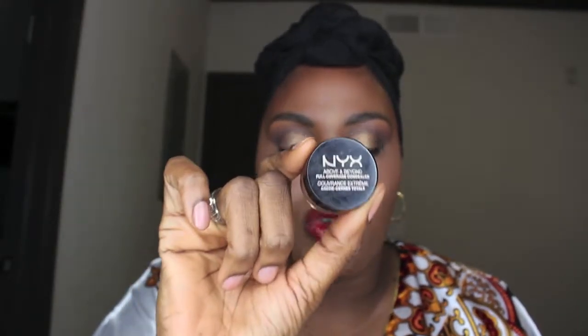This goes on really, really well for my under eye, and I love it because it covers up the fine hairs that you may have if you're in between getting your eyebrows threaded or waxed or just arching them in general, and it makes it so you have a cleaner look for your eyebrows. So even though you may not have gotten them threaded or waxed or arched, it makes it look cleaner than it would after you fill them in and get them together. So those are my products for my concealers.